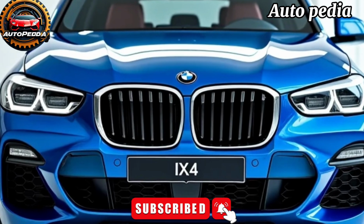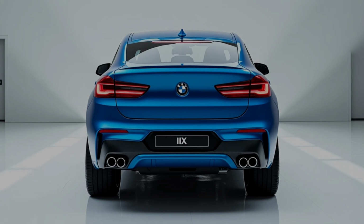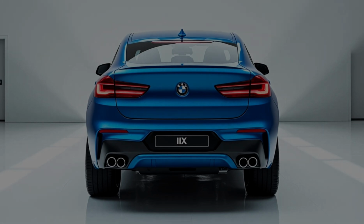Parking assist. The available parking assist system uses sensors and cameras to help drivers navigate tight spaces. The 360-degree camera provides a bird's-eye view, making parking effortless and reducing blind spots.